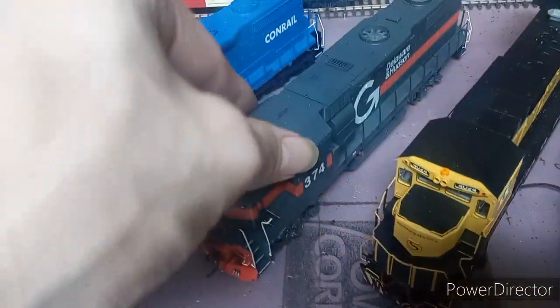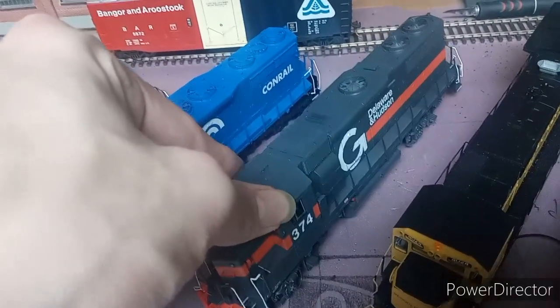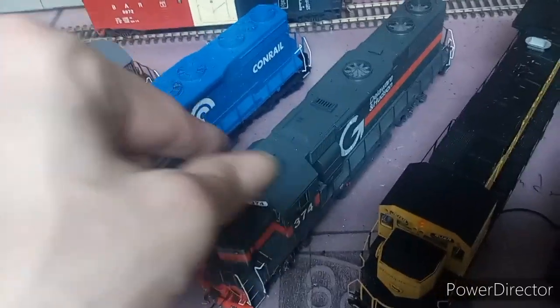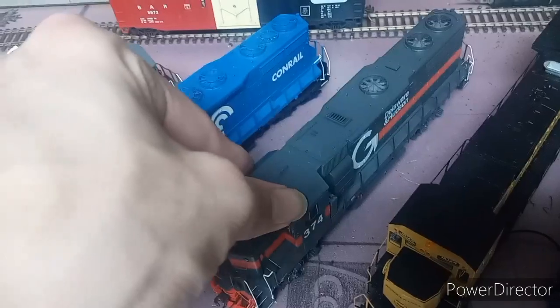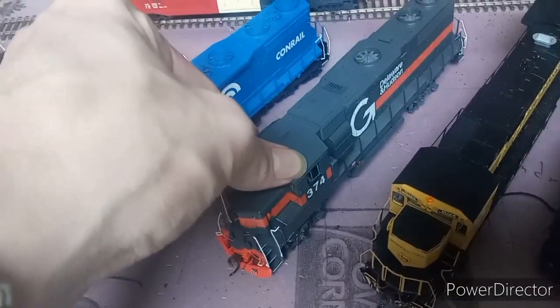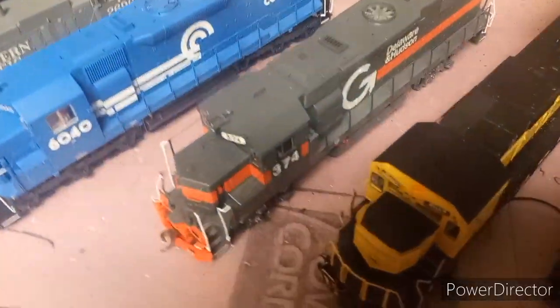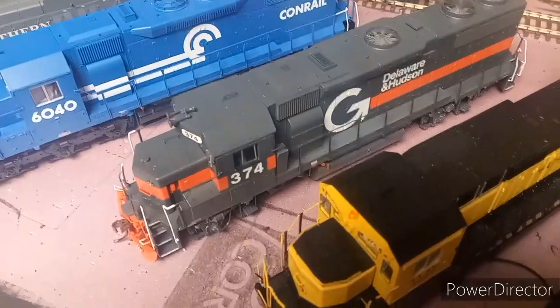This is a GP39-2, painted in the Guilford Transport Incorporated. I think that's the name of it, GTI, or Guilford Rail Services, which took over the Delaware and Hudson. They also operated the Boston and Maine Central. They're the precursor to Pan Am.